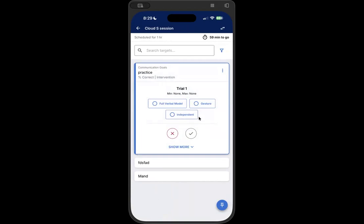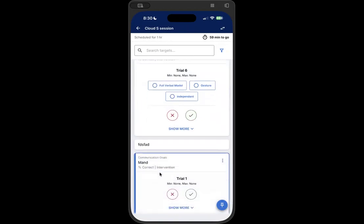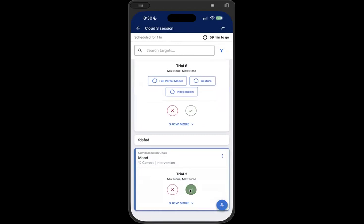This is just a practice. Maybe this is washing hands and we did a gestural prompt. Didn't do good on the second trial, did fine on the third and the fourth. We're just entering some made up data. They're manding. We love some good manding. They did pretty good here. So I'm collecting data. Hey, we see some maladaptive behaviors.